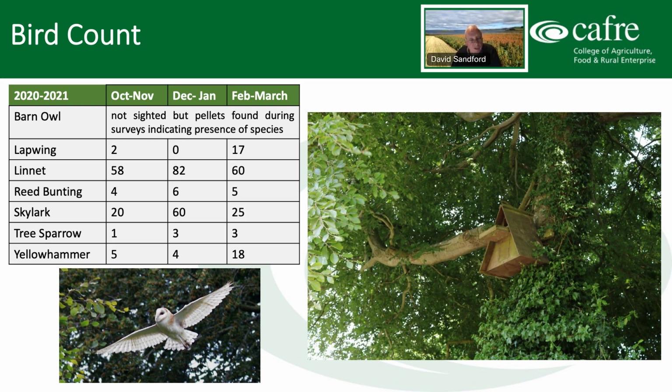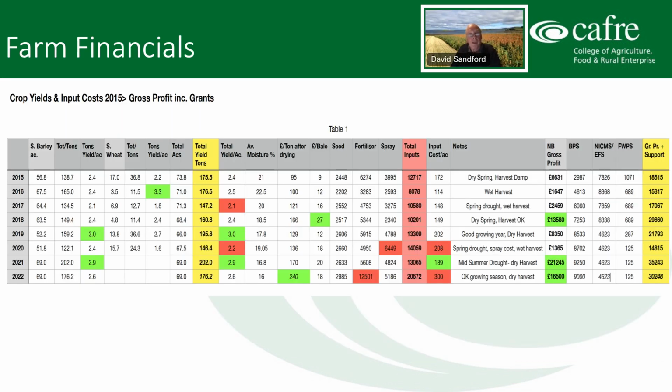And a particular pride point on this chart is the 18 yellowhammers. That's a good number to have, and I'm delighted to have them. This is a little chart that DERA asked me to put into this presentation. It's not a deep dive into my farm financials. It's a tracker that I've kept over the years just to compare yields, moisture, the price I got for my grain, the cost of fertilizer and sprays, and to compare the total input costs, and to do a straight calculation, input per acre.